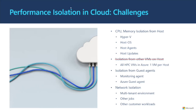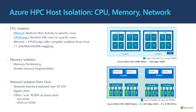Yeah, next slide, please, Rich. Yeah, so let me quickly give a brief overview of how we achieve these things. In terms of CPU isolation, we have something called minroot and CPU groups. Minroot configures the cores that the host or the hypervisor should use, only these specific cores. So all the activity for the host agents, the host operating system, and the hypervisor is targeted to those particular cores.